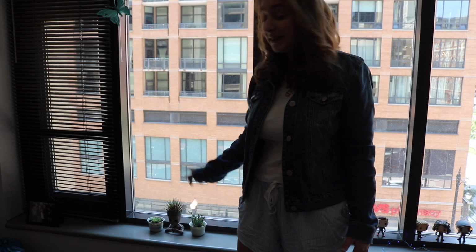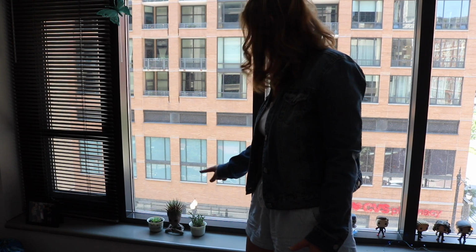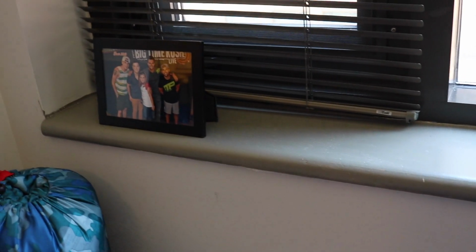One of them is my friend's that she gave to me just because of where her room is facing. It can get sun easier in my room than in hers, so I'm watching over it. I have a baby Groot that my grandma gave me that has aloe vera growing out of it that's very cute, and then I have my own plant that I made for a program that is next to it. And then we have a set of string lights here guarding all of my Funko Pops.